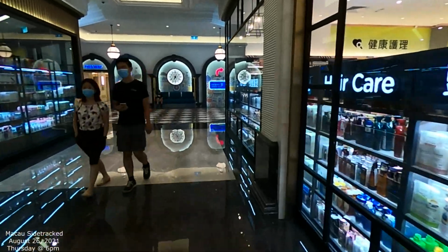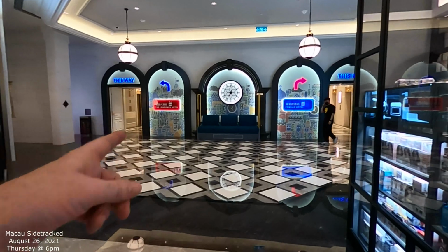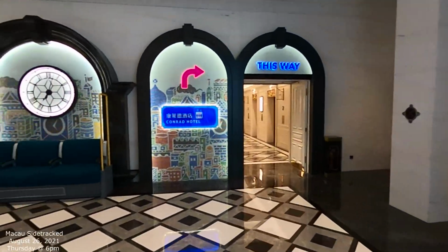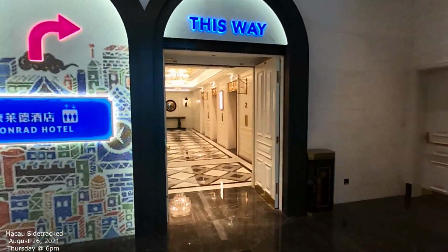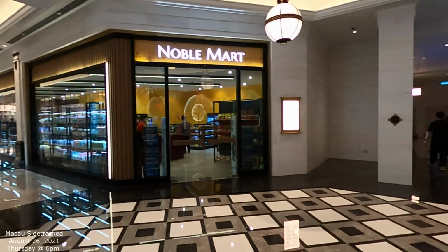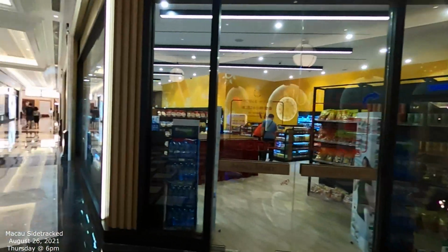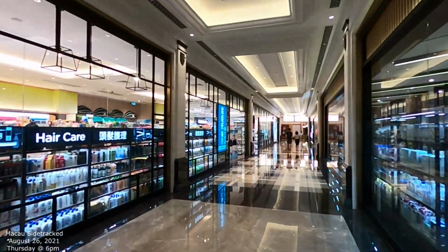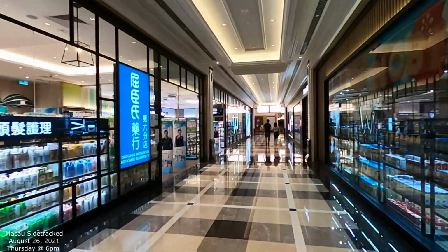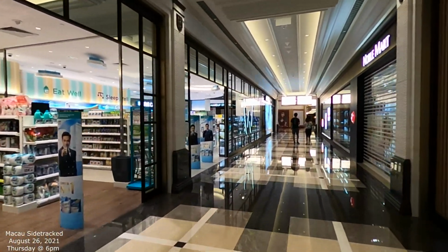Okay. We got some hotels here. Londoner Hotel, Conrad Hotel. I don't want to go into either one of them. So it looks like I'm stuck. Let me see. We'll have to go back out again. So anyways, maybe we'll just end the Londoner right there, but at least you kind of got to see some interesting stuff. Maybe the most interesting stuff was at the beginning or at the end, but you got to see it nonetheless.